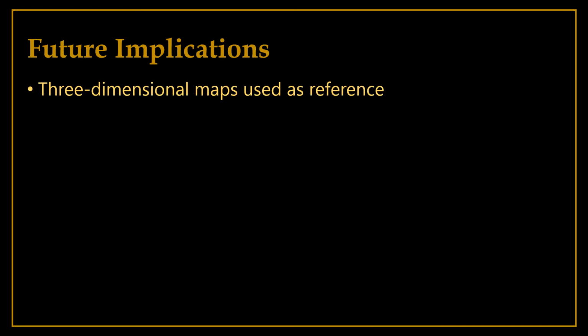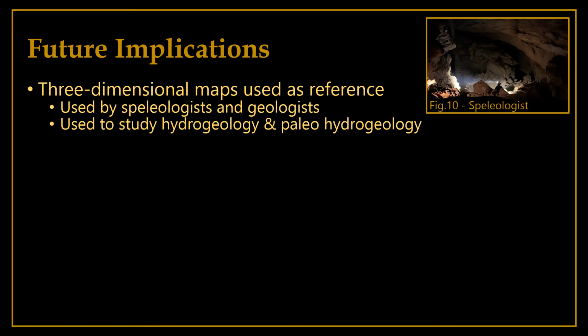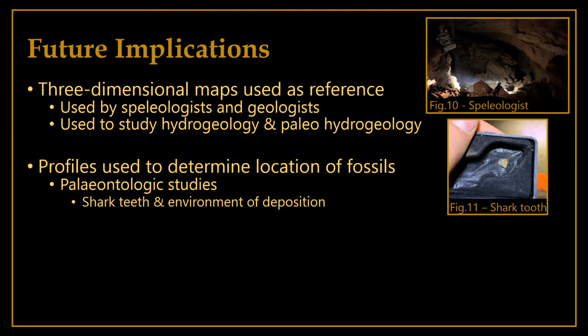The 3D maps will be able to be used as reference by speleogeologists and geologists, by those studying the hydrogeology and paleo or past hydrology of the cave. The geologic profiles within the 3D map and interactive map can be used for paleontologic studies, such as for those interested in finding shark teeth within the Joppel 1 layer and those studying the environmental deposition of the cave. Figure 11 on the right is a shark tooth found in the cave.